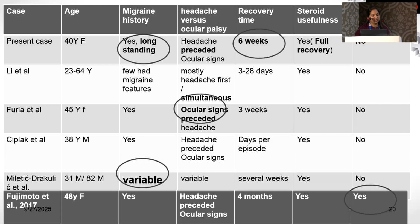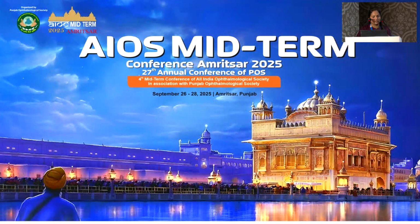The other thing we need to consider is that migraine history is variable. Some might present with a history of migraine, some might not give a history of migraine altogether. As for sequential involvement, headache can precede ocular nerve palsy, or the ocular nerve palsy can precede headaches. So there is no sequence to it. And the recovery time could be from days per episode to altogether 6 or 8 weeks. Steroids are ideally useful in all the cases. A few cases also reported involvement of the 5th cranial nerve as well, so we have to look out for other cranial nerve involvement in these cases.